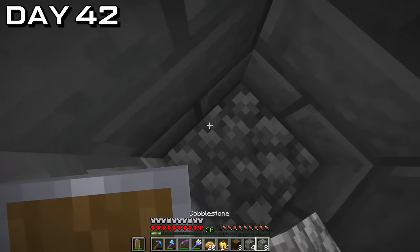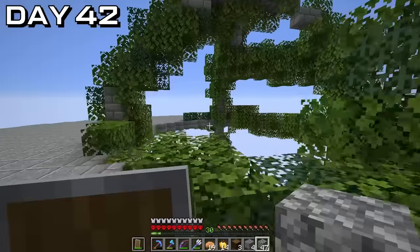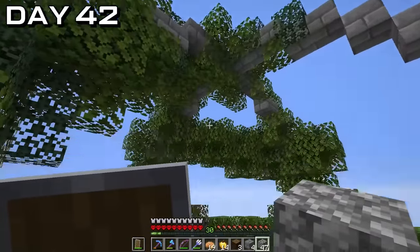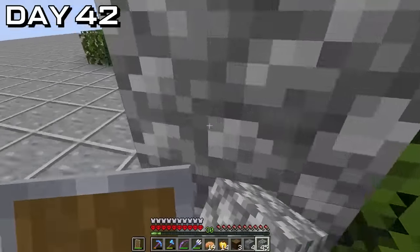Let's get up here. Maybe the wool is up here. I'm really hoping it is. I mean, I do see some leaves, which is a good sign. Bruh, I really climbed up here to see no wool. I wasted all that time. This place seems pretty safe, though, and the sun is setting. So let's just spend the night here.